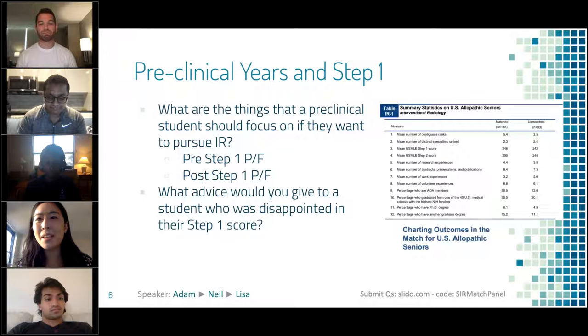So also full transparency here. I think even though I feel self-conscious talking about numbers, this isn't about me, this is what's going to best help you guys. So I got 227 on my step one. Knowing the statistics for IR, this did give me some concern because I knew it wouldn't necessarily sink my chances, but I also knew that meant that I had something to prove on step two.